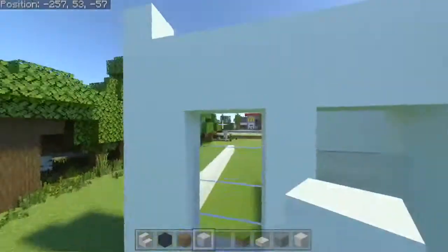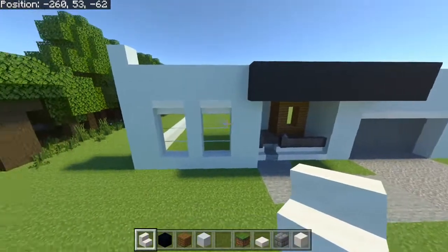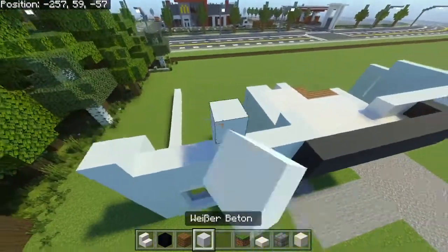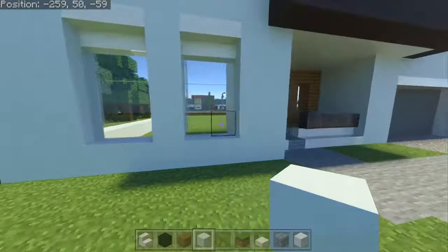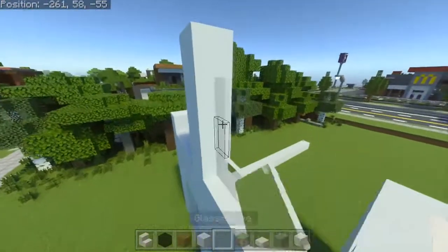No, I already had the one in there, alright. Maybe we put these two here, and then on the second floor we'll put another set like that. Yeah, this one did go down there. Yes, so this is where the next windows would go.